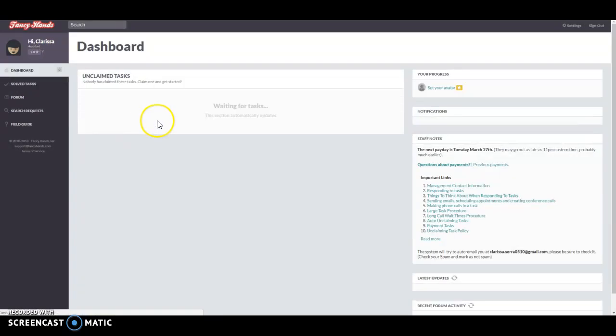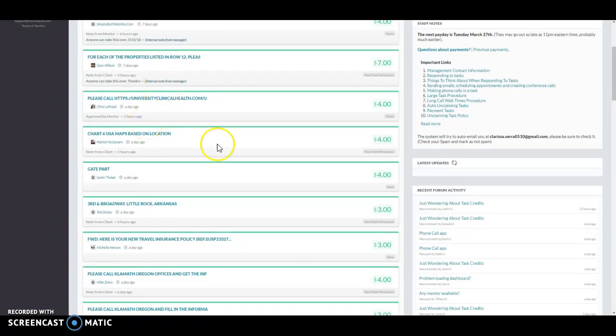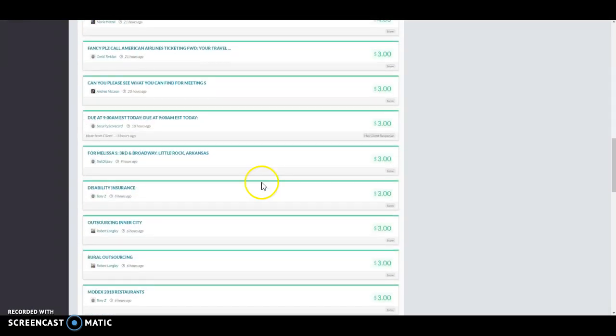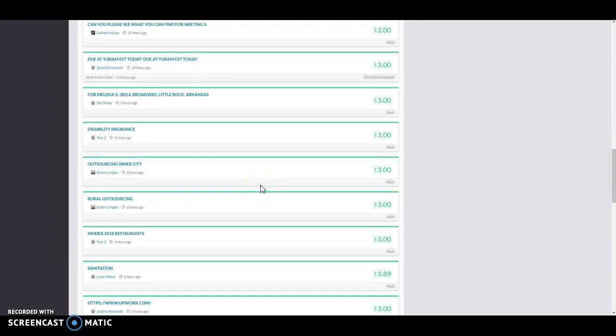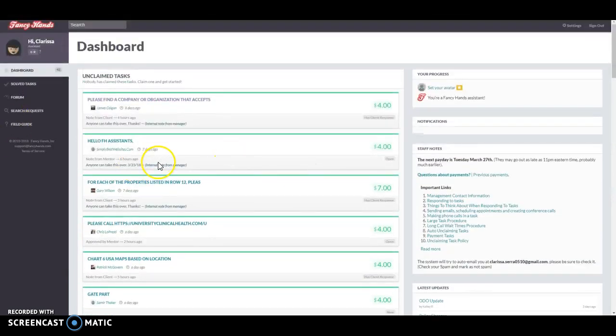I might actually just do it. I haven't completed a task in Fancy Hands in quite some time. But as you can see, the queue is pretty long, and people are constantly adding tasks to be completed. And this payout adds up. I used to make about $100 to $180 or so a week just from Fancy Hands alone, with maybe 3 hours of time to put into completing these tasks.